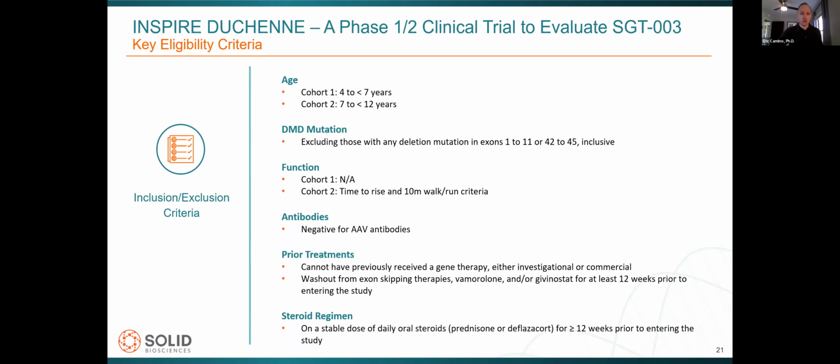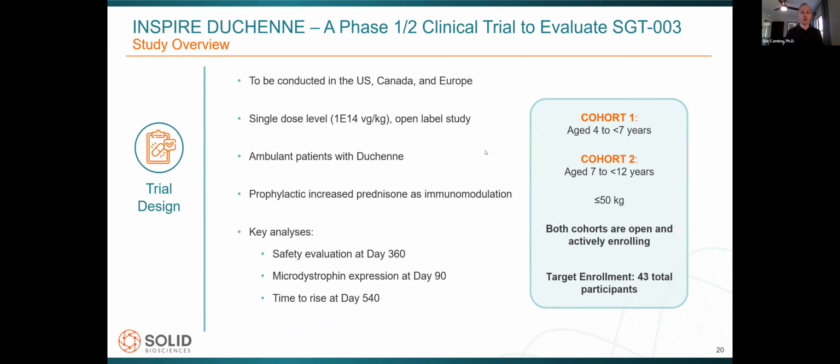I did have a question relating to, well, actually, just to clarify. I think maybe it was the previous slide, but you said this was an open label study. So as a reminder for anyone who's maybe unfamiliar with that term, this is not placebo controlled. Everyone who enrolls in the study is going to be treated with SGT-003. And I think there was a question around, are you going to be doing any functional assessments? So I wanted to point out the time to rise you have, but can you maybe comment on the fact that that's day 540 as opposed to maybe the 360 that we're used to seeing?